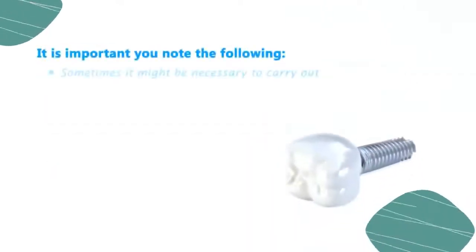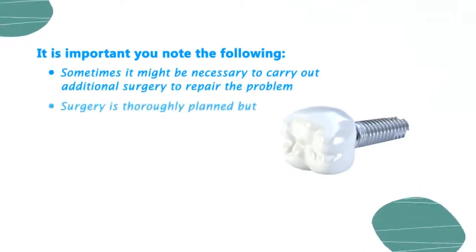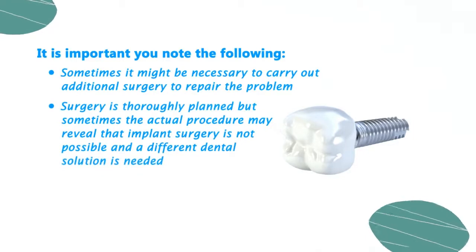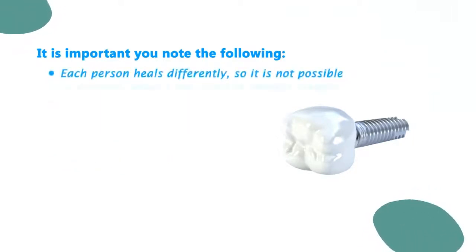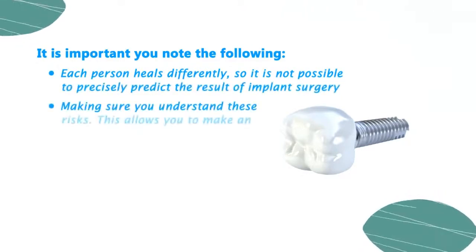It is important you note the following. Sometimes it might be necessary to carry out additional surgery to repair the problem. Surgery is thoroughly planned, but sometimes the actual procedure may reveal that implant surgery is not possible and a different dental solution is needed. Each person heals differently, so it is not possible to precisely predict the result of implant surgery.